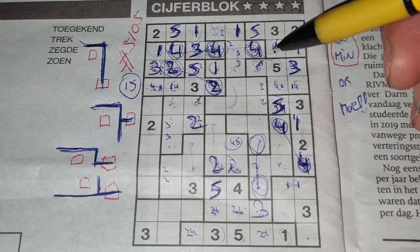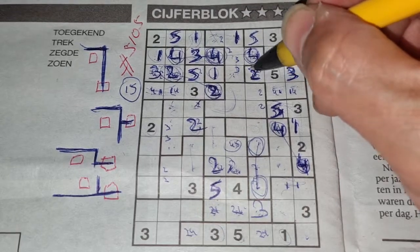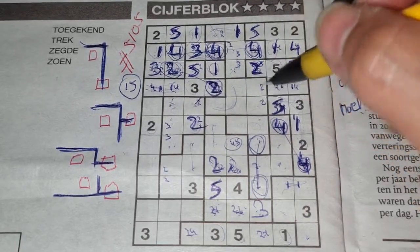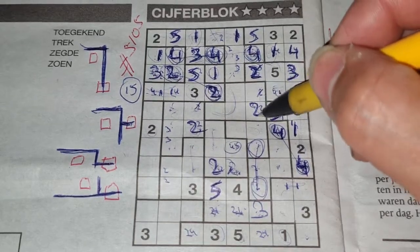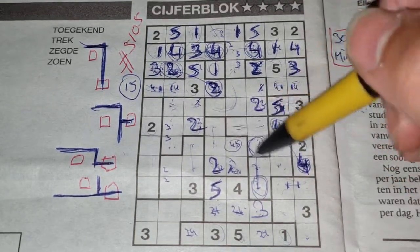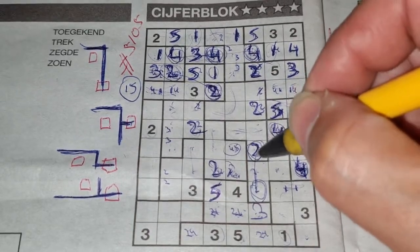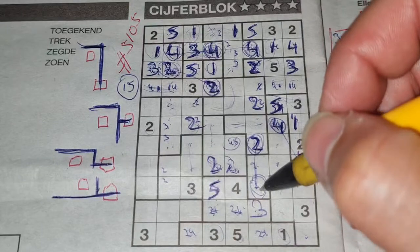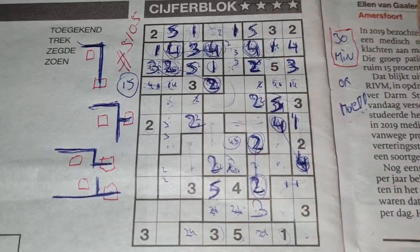Alright. One box left in this area for number 2. Now we have a 2 here. I marked those two boxes earlier with a 2, so this box can't be 2 anymore. That box should be a 2. These two boxes in this triple box can be a 2. So one box left for the 2 should be here. And this box is connected with that box, should be also a 2. Alright.